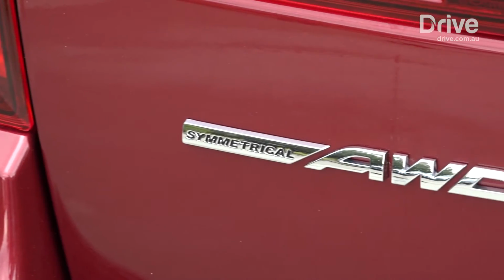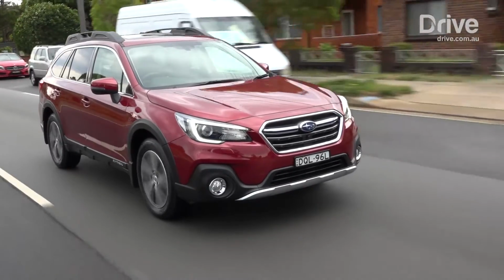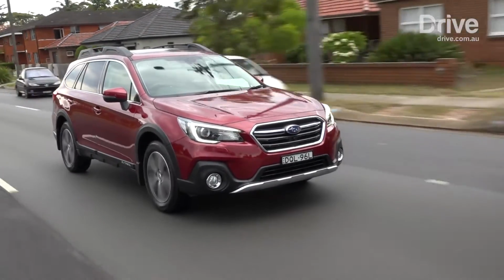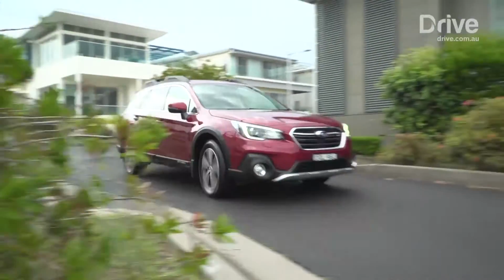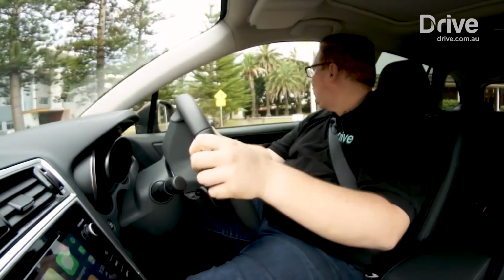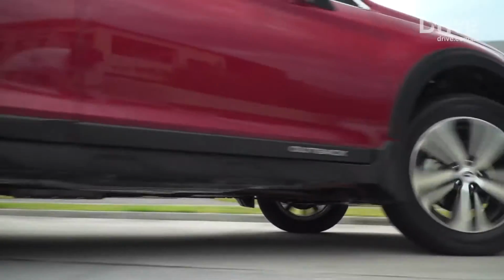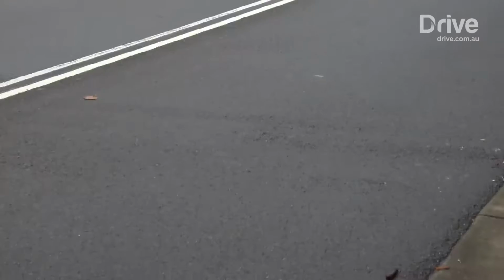This being a Subaru, the Outback has all-wheel drive as standard, and as such, you never want for traction in this car. Even in greasy conditions like this, the Outback has heaps of purchase. You can floor it from a standstill and you get no wheel spin whatsoever, just seamless progress. You'll see what I mean here. Come up to an intersection on a greasy surface and floor it, no wheel spin, it just grips and goes. That may also be because the engine is just a little bit weak.